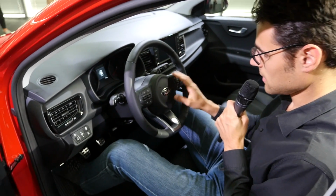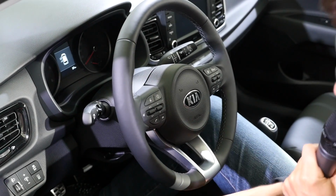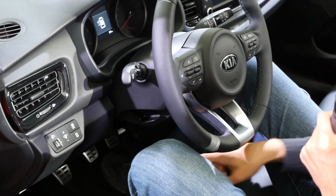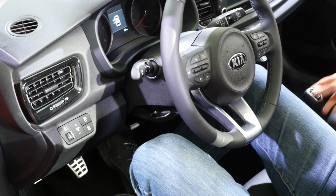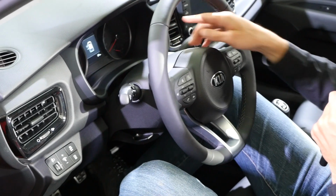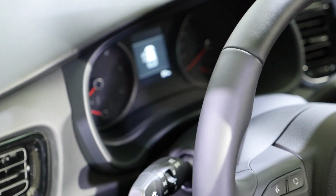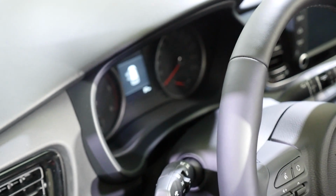Again, look at the steering wheel here for you, like this silver contrast here. Also we got in the lower area sporty footpacks. This one here is a manual version right now. The instruments will be classic right and left, and in the middle part we have the digital screen where you can also see the consumption, for example.